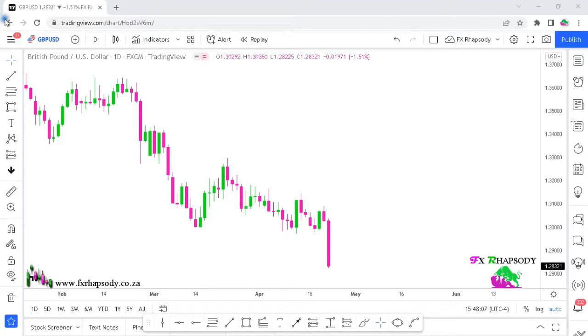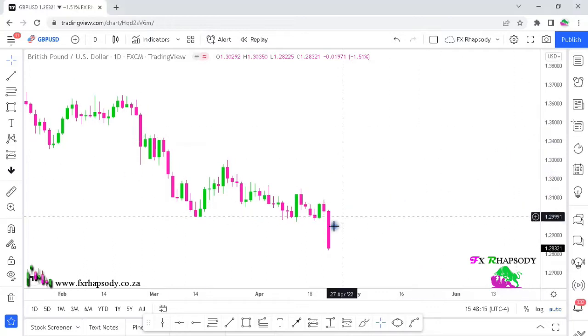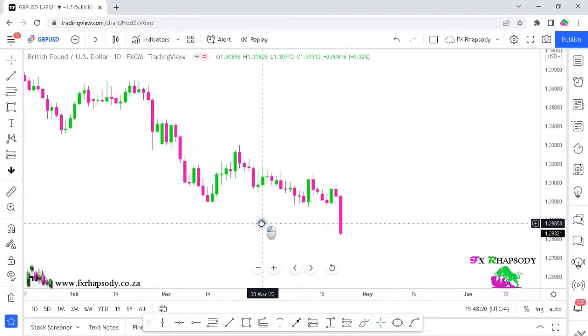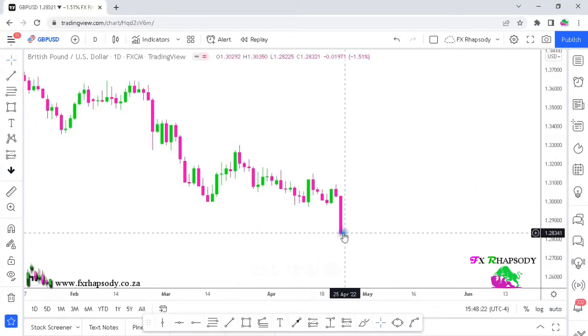So the first pair that we're going to look at will be your British pound US dollar. As you can see, we had this big push to the downside with a bearish candle that ended the day basically last week.